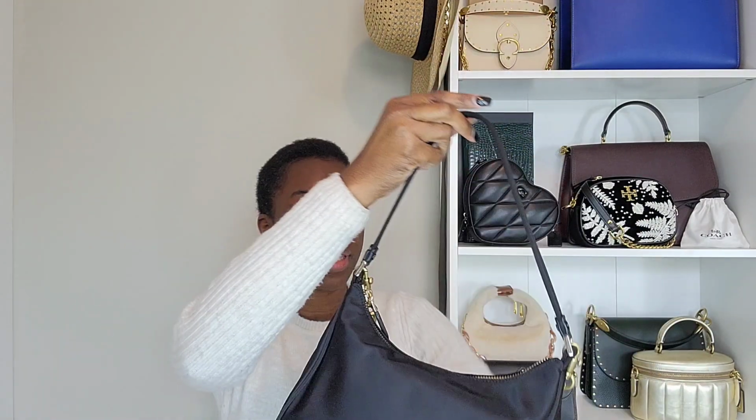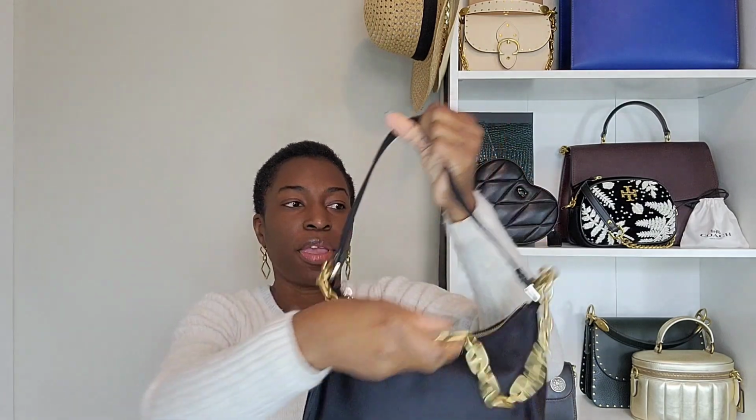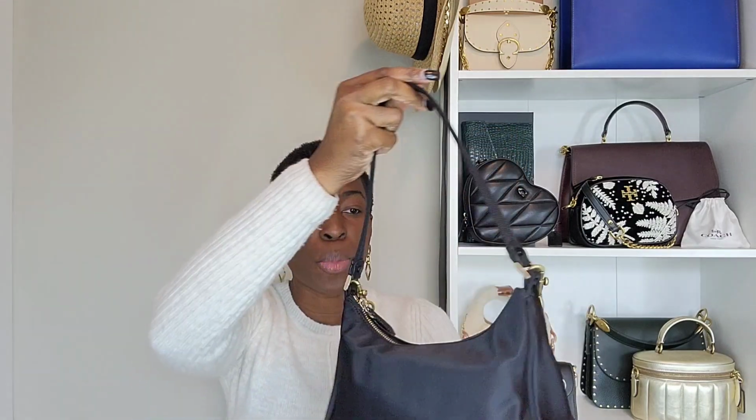Love this, love the thick fabric shoulder strap. This, however, is not as versatile because it does not come with a crossbody strap, but you can attach whatever strap you want on it because it does have the hardware with holes here. So I have attached crossbody straps on it on several occasions. I currently have this chain strap here from my Coach Beat bag just as a decorative piece. So it is a plain black bag, but you can change it up in different ways.